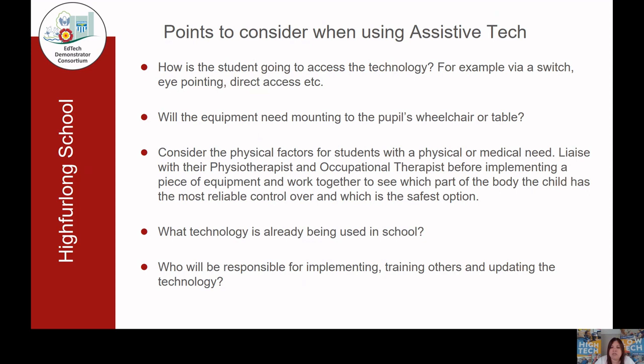So, things to consider when you're using assistive technology. I touched on it briefly with Riley. It's how they're going to access the technology. So I've got students who use head switches. They might be connected to an elbow. It could be direct access. It might be eye pointing. That's where I think school staff and parents need that multidisciplinary team around you, because you will understand the needs of your students and your children, and then you need to liaise with your physio or your OT to understand what is the safest and the most reliable part of the body that they've got control over.